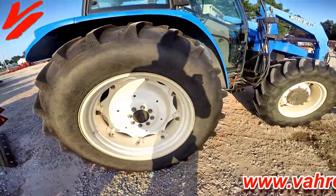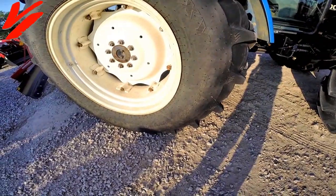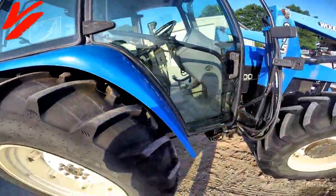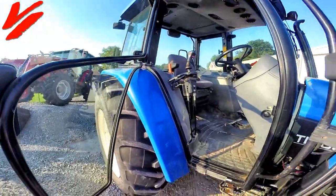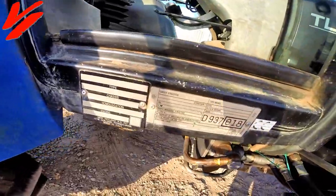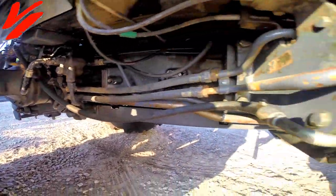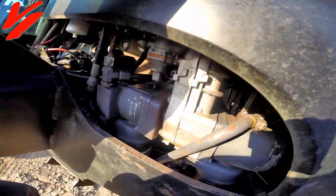We've got Galaxy 18-4-34 rear tires. This is the right hand rear. The right hand cab door does not have a step, but it does open. You can get in here, adjust the control, that type of stuff. Serial numbers and stuff are all right there. Look down underneath there. And this is the right hand side of the engine.